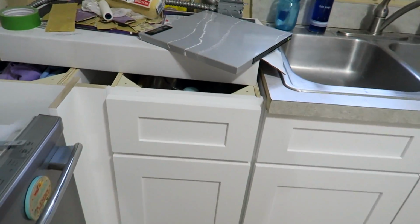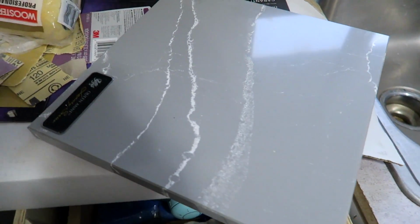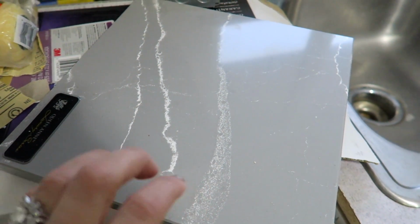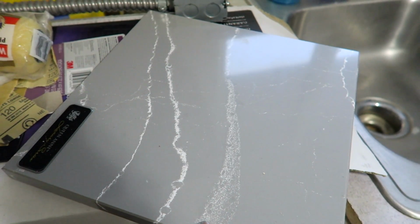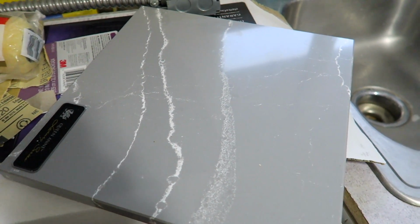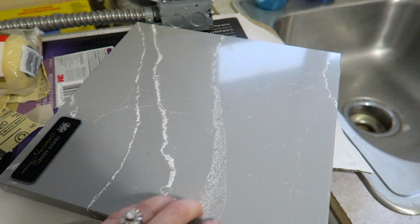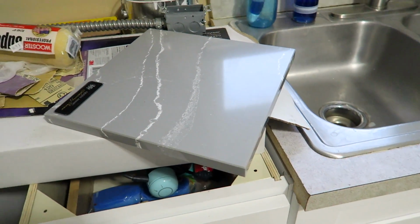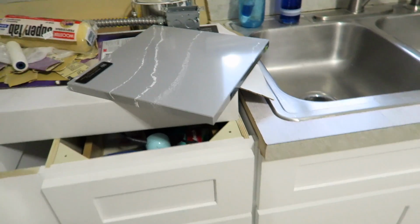Our countertops are going to be delivered next week. And this is the countertop. I think I talked about it in the video, but it's so pretty. This is quartz and the brand is Cambria. So I love this. And I ended up going with gray, with kind of this marbling look, just because I thought we needed a little bit of contrast in here, just because everything is white.